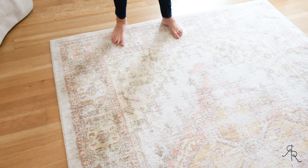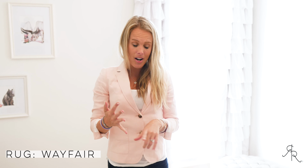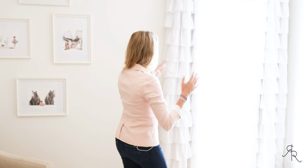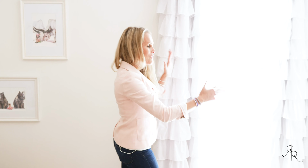This is probably my favorite rug in the whole entire house. I've never been able to find it since I bought it because y'all ask me all the time, and I'm like, I'm sorry, it's sold out. We actually got it on Wayfair, but I have seen it at Lulu in Georgia, but it's a little bit different, but I love this rug. It's stunning.